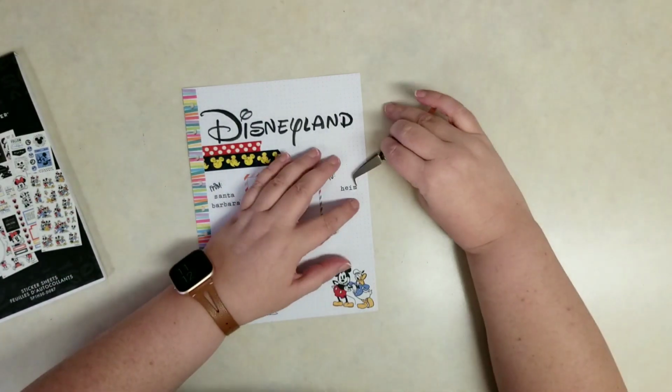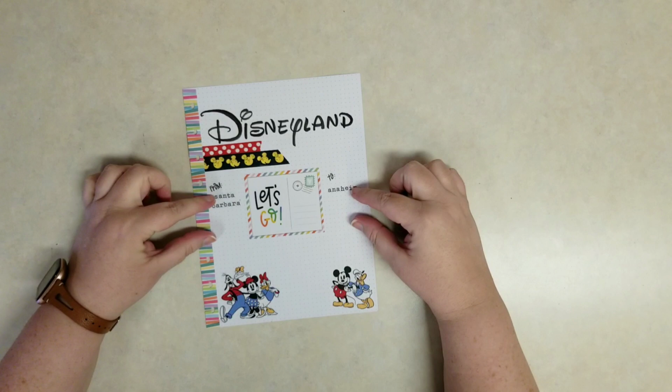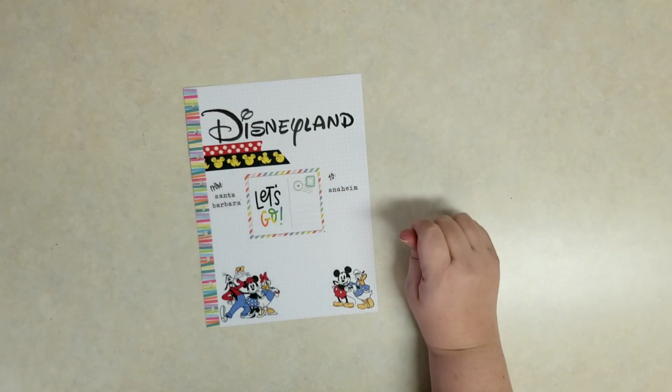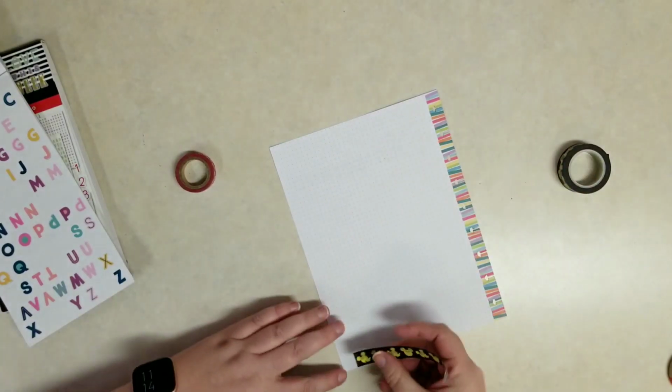And I like to start lettering from the center letter and work out so that it has the semblance of being centered. And then again, I can go in and put the dates below it, so I'm okay that those are a little high. All right, so that's our first page. It's just kind of a title page with the dates of the trip.